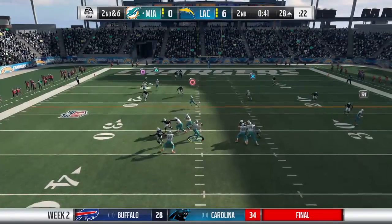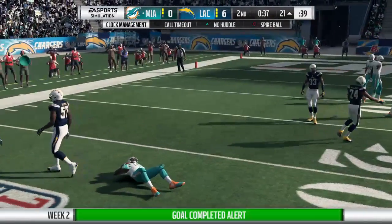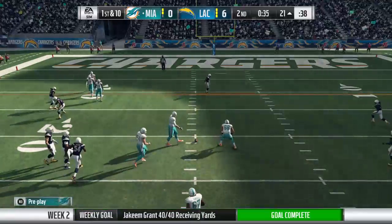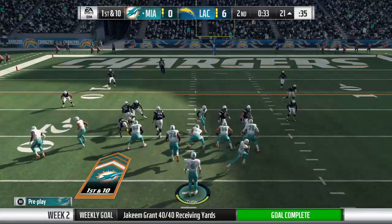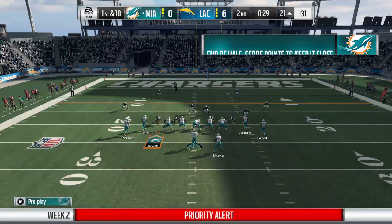Now Cutler to throw on 2nd down. Throw left side complete. It's Grant. And he'll be brought down at the 21, just shy of the 20 in the red zone. It's a 7-yard gain there, and it's good enough to move the chains.